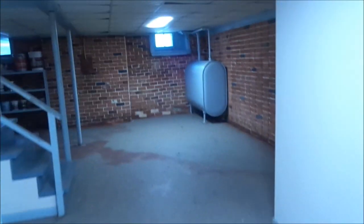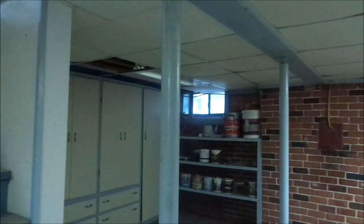So I'm super duper excited about this basement because it's humongous and it's tall. My husband is 5'11", I believe, and he fits down here with no problem and still has room to spare. So we are so excited about it, you guys. Okay, so I'm going to take you guys upstairs now.